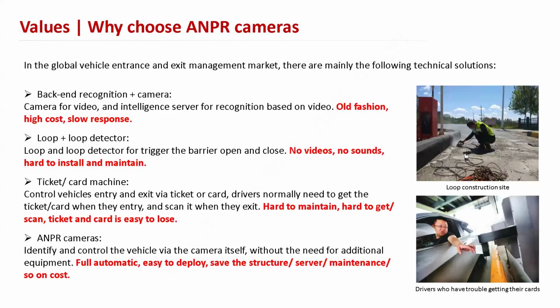So what are the values? Why choose these cameras? We have some solutions where we can give backend recognition and a camera. So you just install a camera, then all the processing is done in the server. But this is slow, and it's also expensive to run the server. Then another solution that is common in the market is where they install a loop and a loop detector in the parking. The problem is there is no video, there is no sound, it's hard to install such a solution.